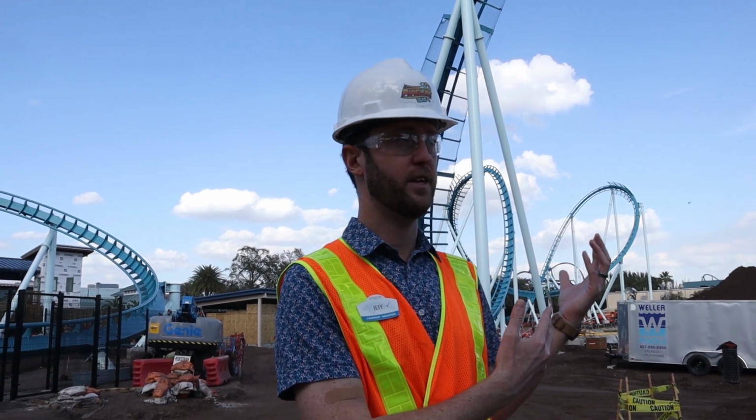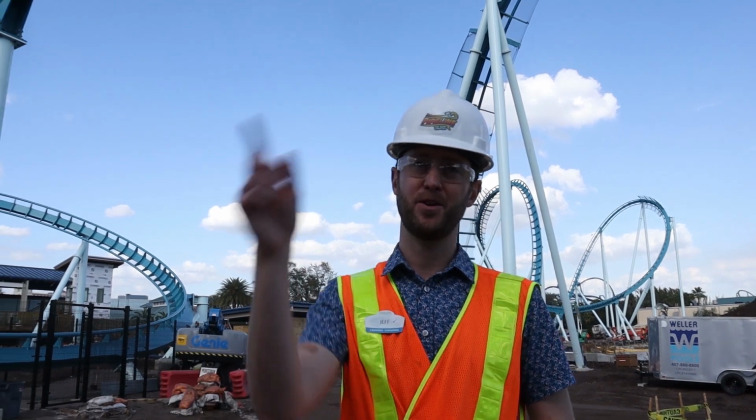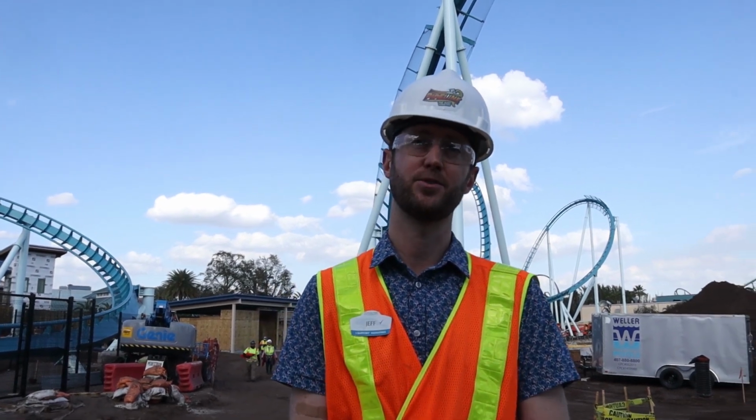We've actually incorporated a lot of the pathways in and amongst this ride steel, so you're going to have the ride going up and over the pathway. So even if you're not a big coaster fan, you'll still enjoy all the excitement and energy that Pipeline will bring to this new area of the park.